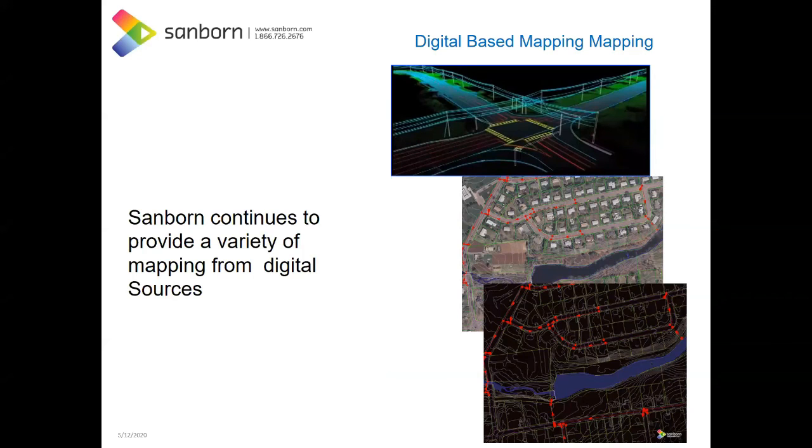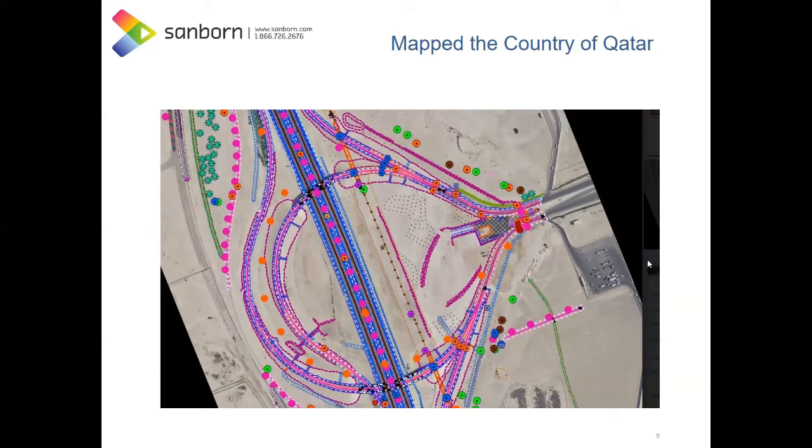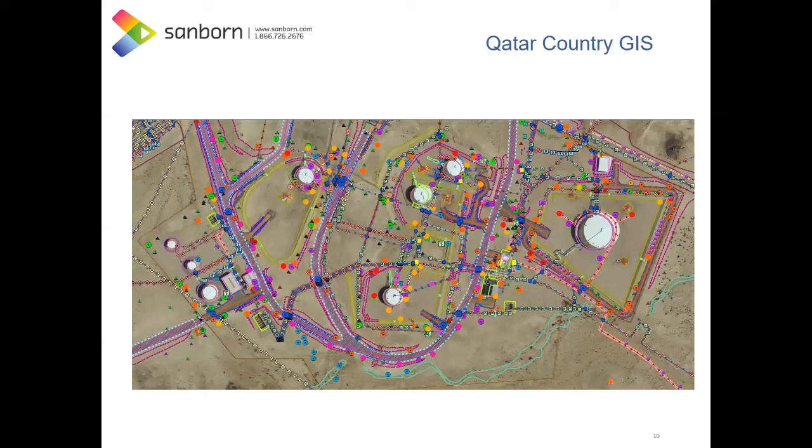And not too long ago, we mapped the country of Qatar. We built a GIS database for them. We literally mapped everything on the ground that existed. So it's the most complete asset inventory that we had ever done. Every tree, road signs, cable markers, you name it, we mapped it. All their oil field equipment we mapped. So a pretty large project, took us quite a few years to get it done. We flew the imagery ourselves, sent planes and crews and sensors to Qatar. And they're using that database today.